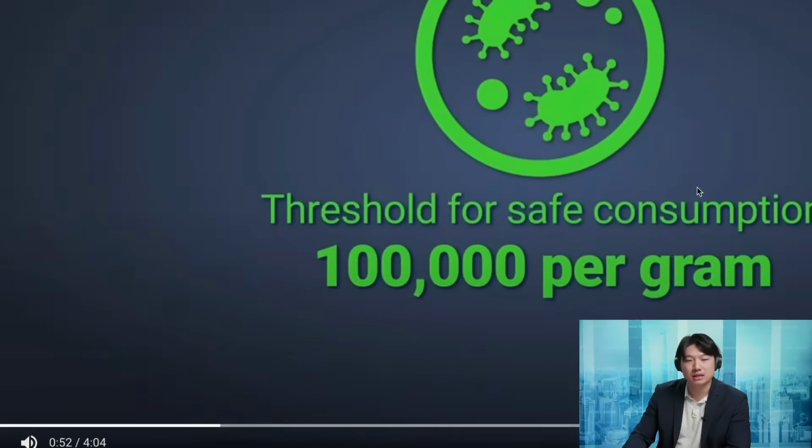Yeah, so this was the safety test that they initially did when they were going to investigate this, right? So that was the very beginning of this chaos.